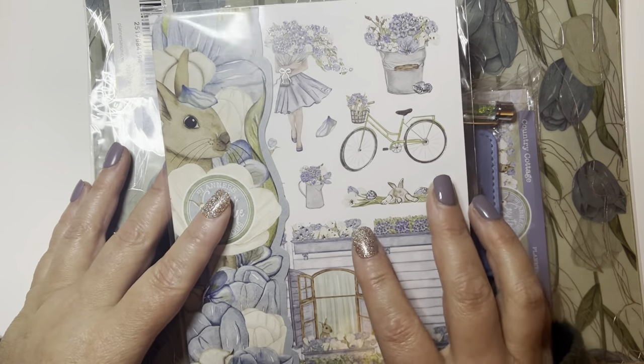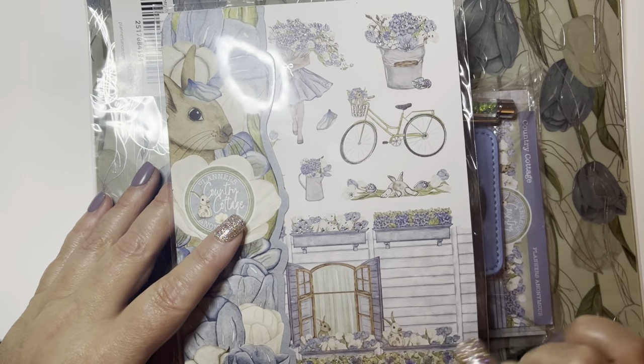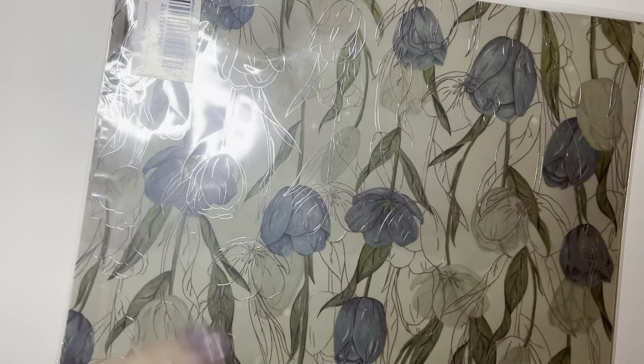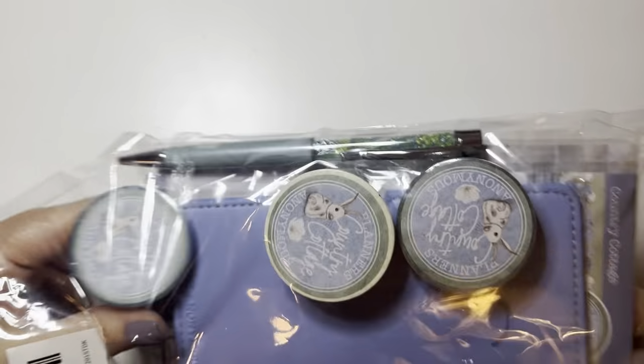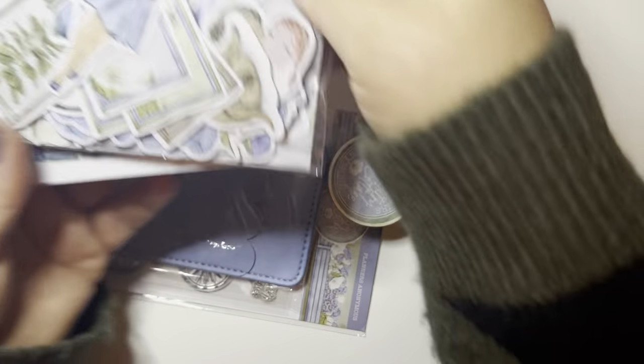I almost missed this box. I literally had to resubscribe to get this box, and it was worth it. I am so happy that I did. So let's go through all the goodies that you get in the main pack. So, I have to pull everything out here. Oh my gosh, I just love it so much.